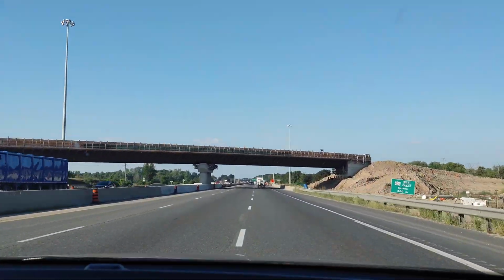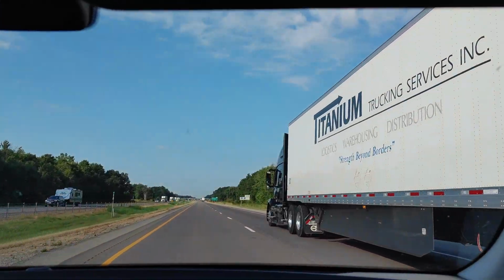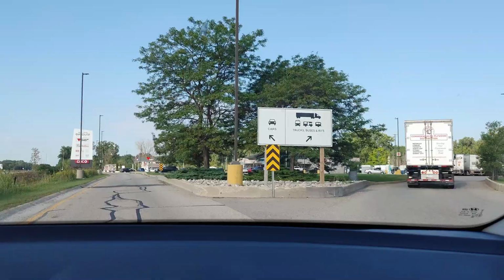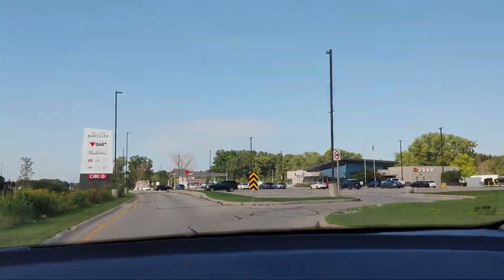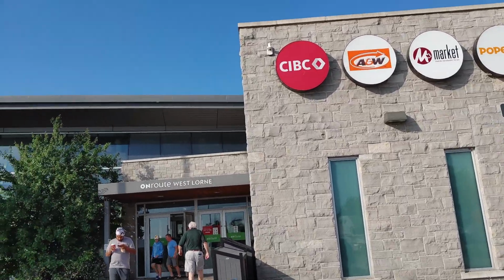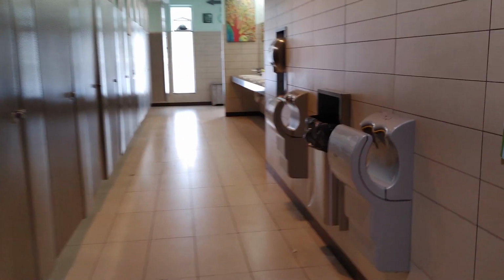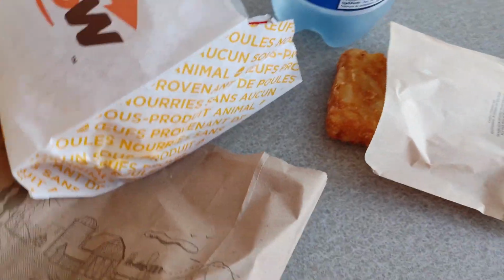Today, it's a nice day. Busy highway, yeah. We stop for a pit stop for the washroom, the el baño, and maybe we need to get some snacks. There goes the pit stop, the snack.